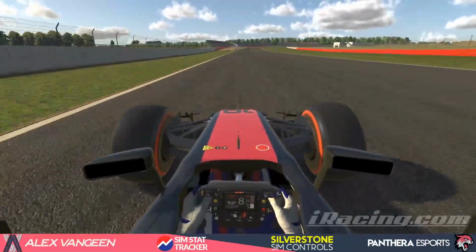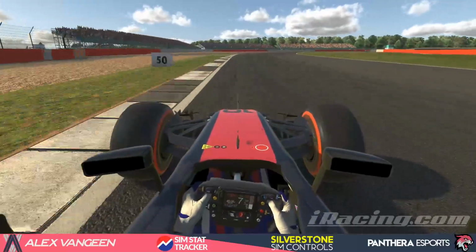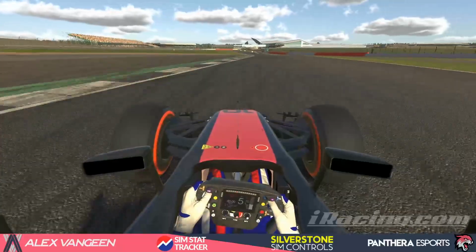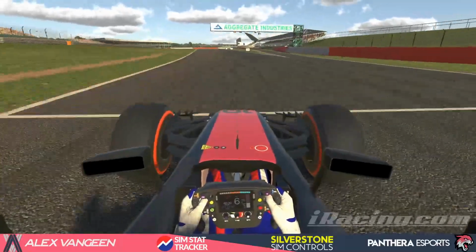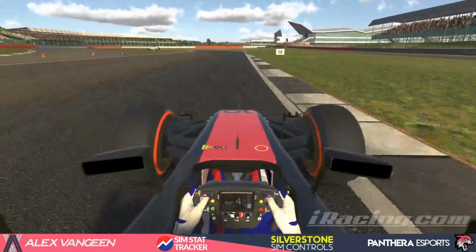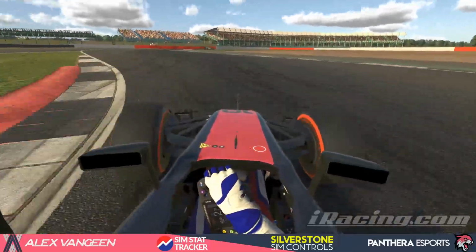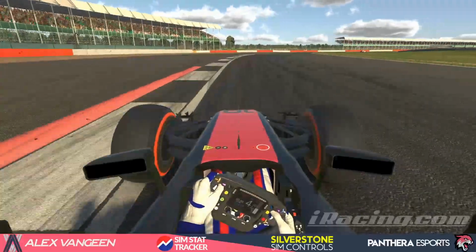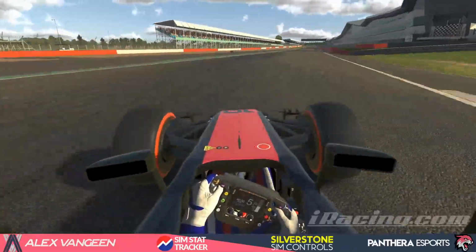So as I come into Stowe, which is where the entry to the pit lane is, I do think about boxing for this particular lap, but it is still a couple of laps early, so I have to just try my best to get around the circuit. Again, because of the low speed wobble, it cost me lots and lots of time.